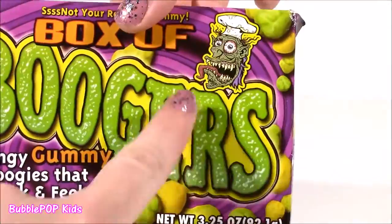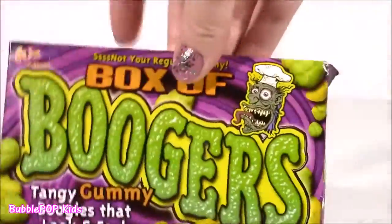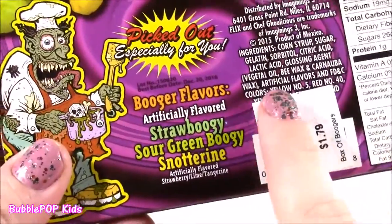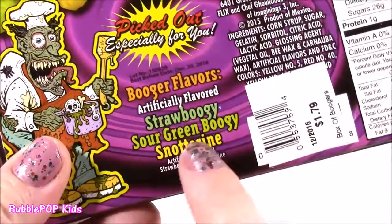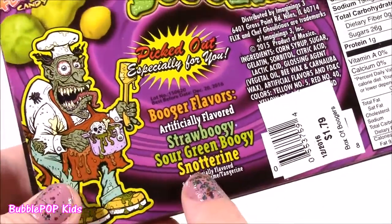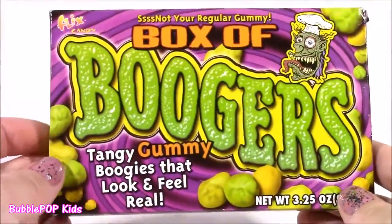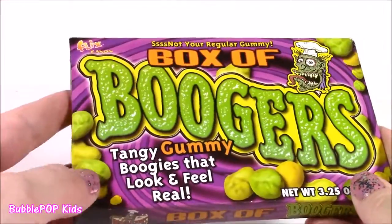Ew, look at this guy. He's so gross. What is he, the chef? He made those. And here's your booger flavors. We get straw boogie, sour green boogie, and ugh, snotterine. This is just like the most clever little package. Let's eat some boogies.